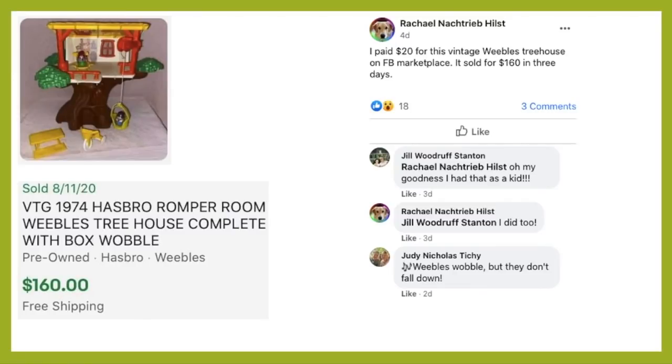Jill says, "Oh my goodness, I had this as a kid." And Rachel replied that she did too. And then, of course, Judy had to remind us of the song that Weebles wobble, but they don't fall down. Oh, I just love vintage toys. They're so fun.